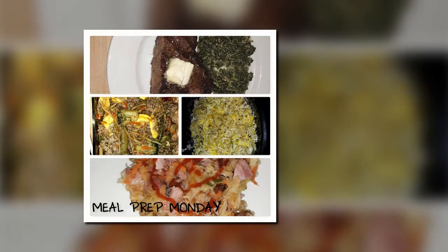Good morning, guys. It's Meal Prep Monday. I got all of my food prepped up yesterday, and now I'm going to share it with you. Made a lot of good meals, and we will have good, homemade, keto-friendly food for the week. Stay tuned.